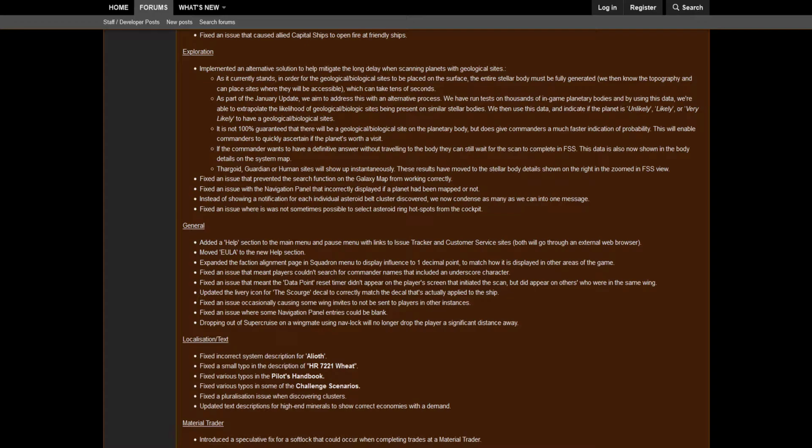Sorry, just to expand on that, right? What happened was, in the past, in that FSS scanner, when you would scan a planet, it would immediately tell you the exact quantity of geological sites and those kinds of things on the planet. But the problem they sat with is the reason the scan took long is because it was based on your frame rate of the game. So what the game would do is render that entire planet on your local PC, and then from there determine how many geological sites there are.